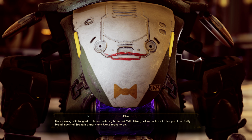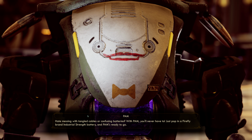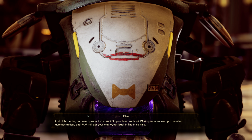Hate messing with tangled cables or confusing batteries? With PAM, you'll never have to. Just pop in a Firefly brand industrial strength battery and PAM's ready to go. Out of batteries and need productivity now? No problem. Just hook PAM's power source up to another automechanical and PAM will get your employees back in line in no time.